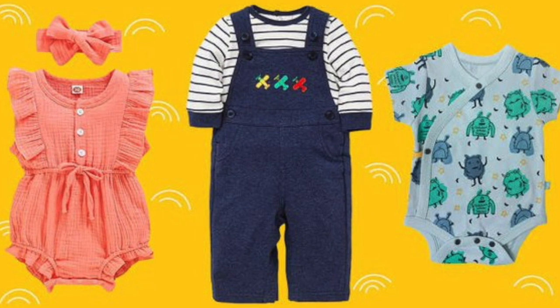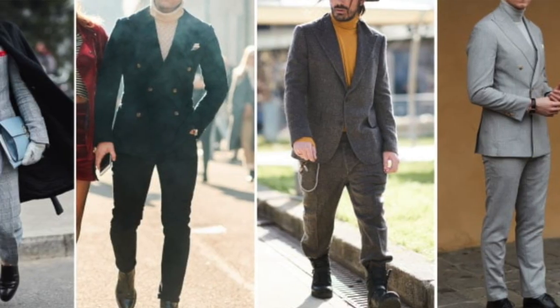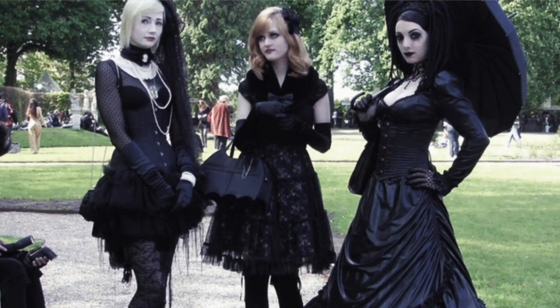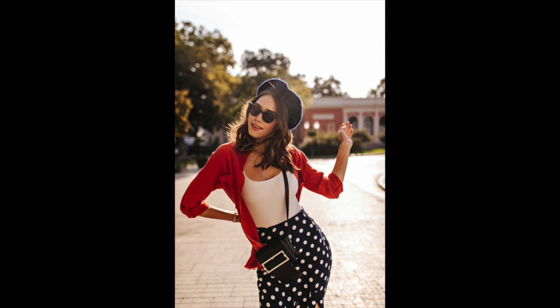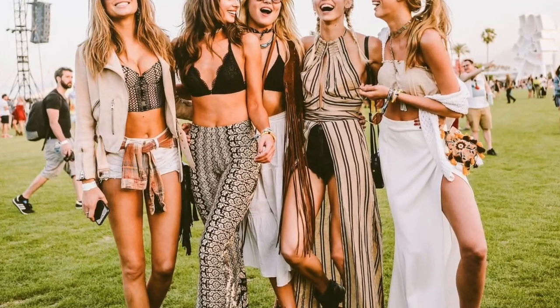Or do you love children's wear or menswear? Menswear is usually a bit more conservative than women's wear, but hey, let's hear it for the menswear. There are also subcategories such as gothic fashion and vintage, punk, boho chic, if you like those bohemian hippie influences, right?